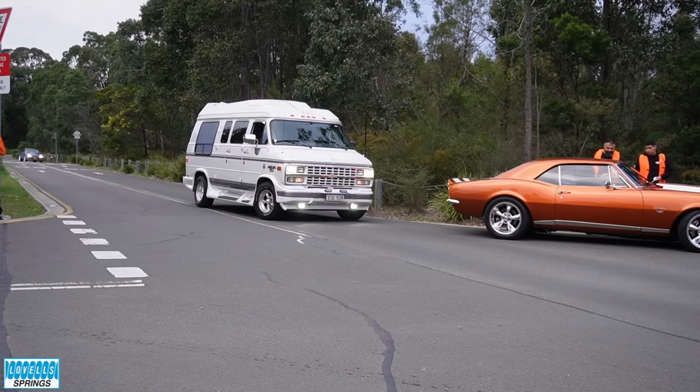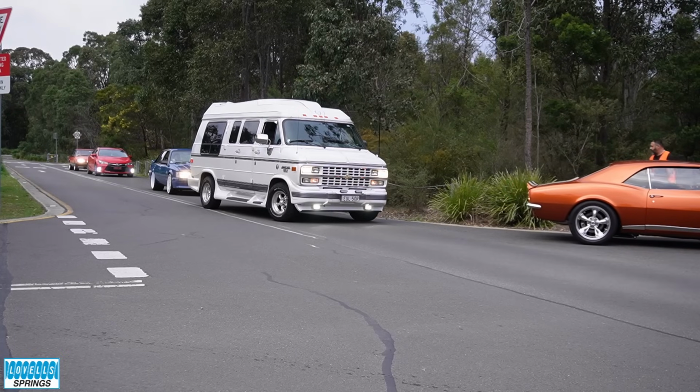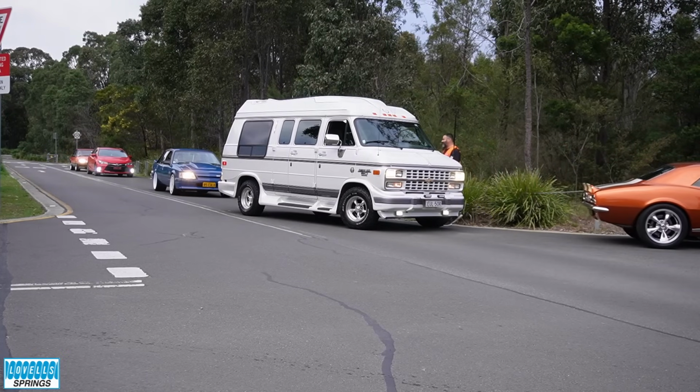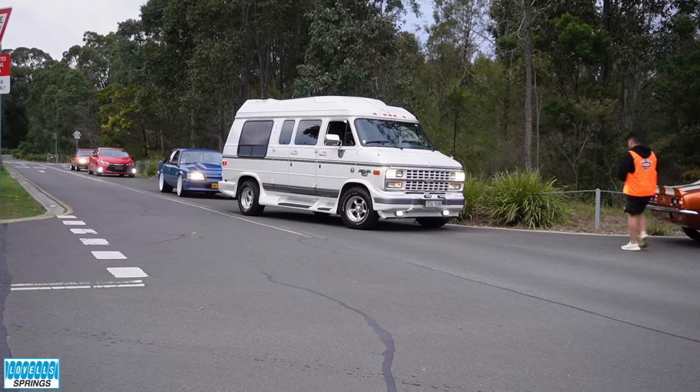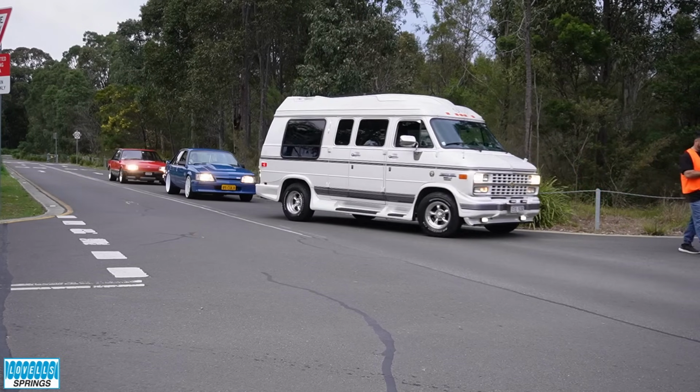So this was a charity deal, so it's like $10 to be part of it, and then it's another $10 if you wish to get some raffle tickets to go in the draw, which all goes towards the charity. So just watching the cars come through, most people seem to be handing over a 20, and it's good to see these guys giving back to the community.